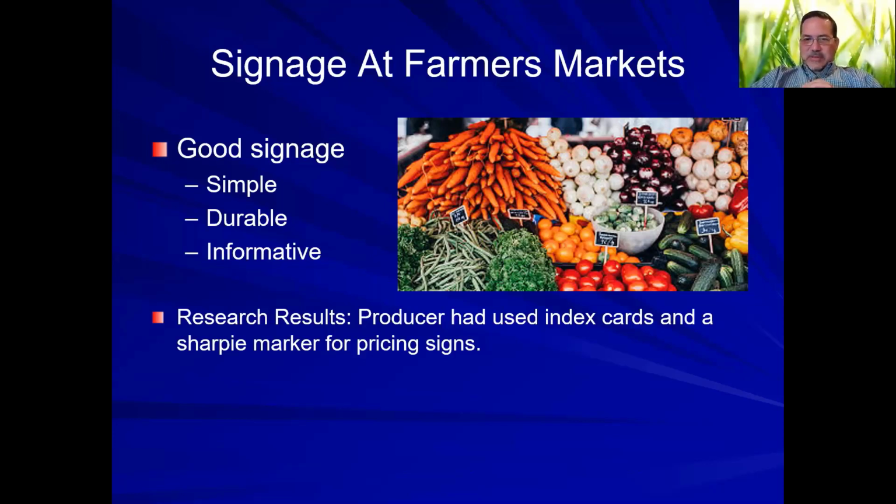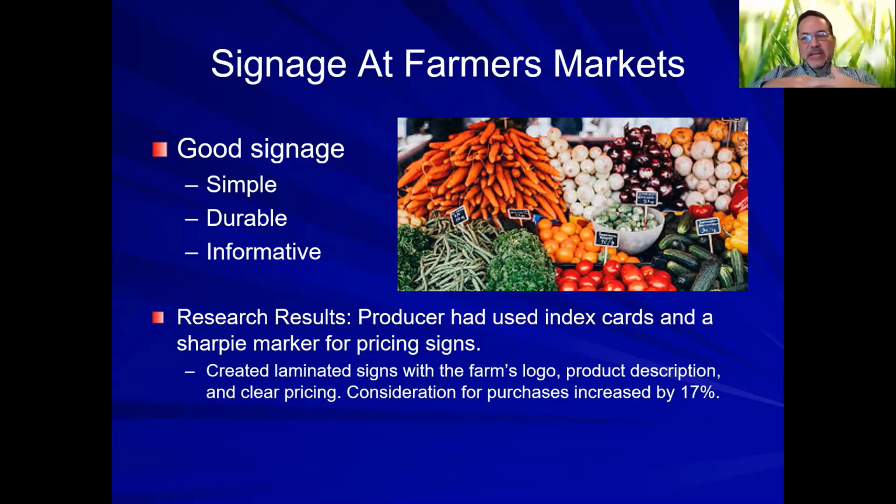Research results said that a producer was using index cards and a Sharpie to produce signs and making them out every single day because it's written on cardboard. They simply created laminated tags with the farm's logo, with a product description, and clear pricing. Consideration for purchases increased by 17% in this farmer's market study.